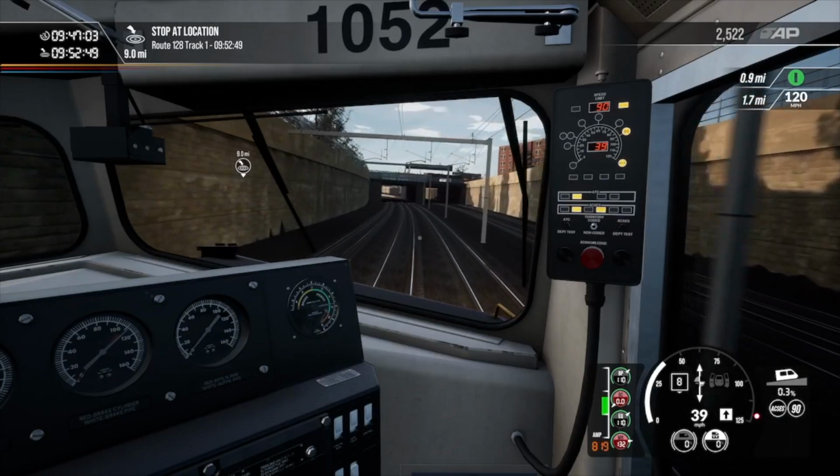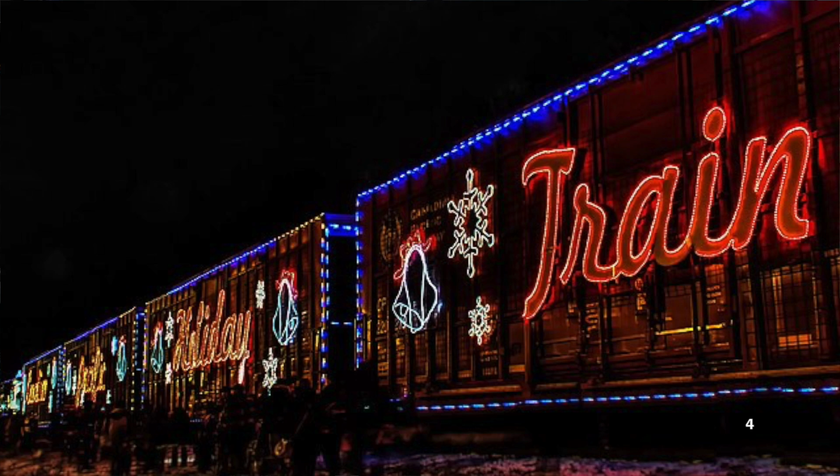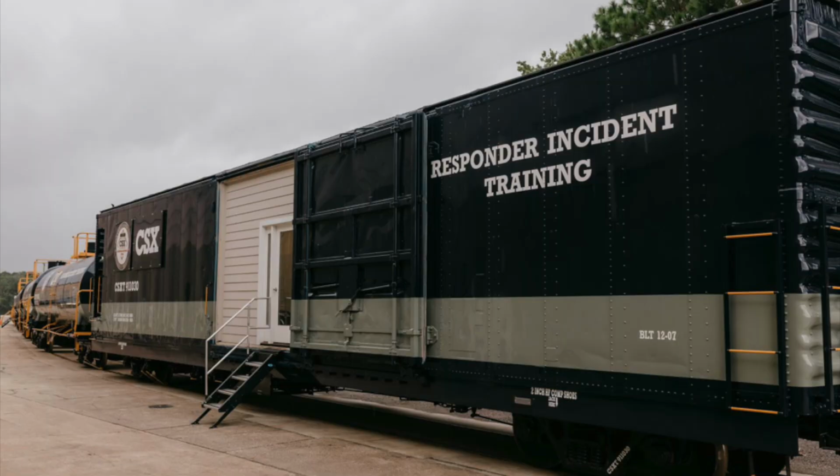The next day, Canadian Pacific announced the cancellation of their yearly holiday train, joining CSX and KCS, who also canceled theirs. This makes the second year in a row now that CP's holiday train will be virtual instead of in person.